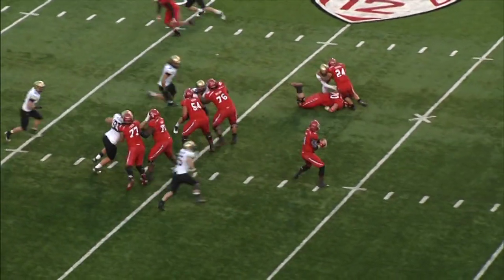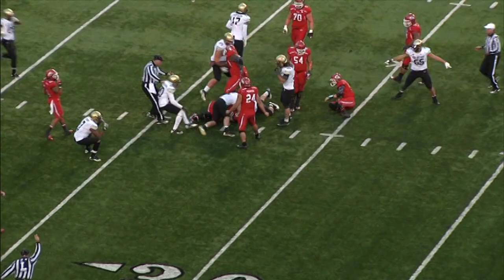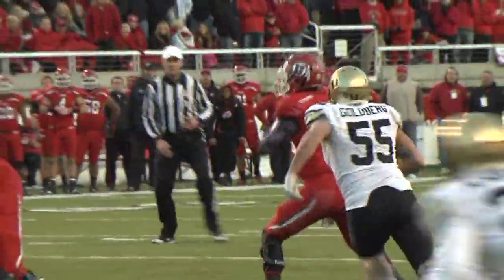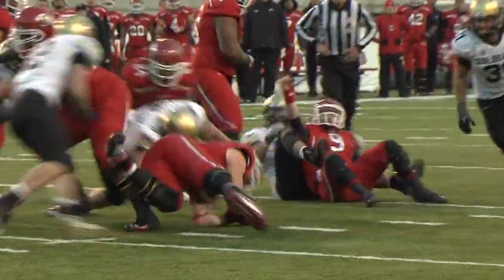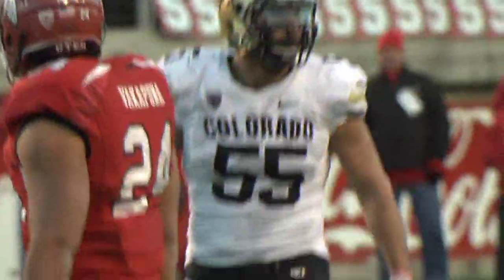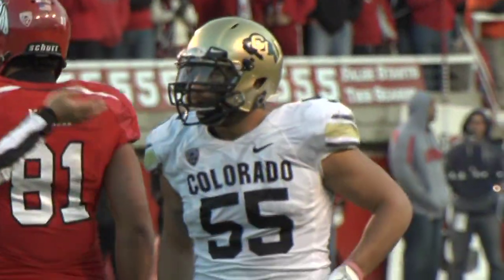Takes the shotgun snap, drops. Here comes pressure, and he's sacked. The ball is loose, and there's a pileup at the 28-yard line. I think Utah jumped back on it. David Goldberg came off the edge, and made the sack of the quarterback, Hayes. The senior out of Aspen, Colorado, the transfer from Penn State. Out, Utah.